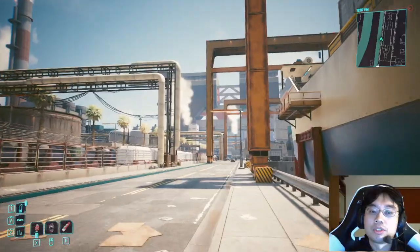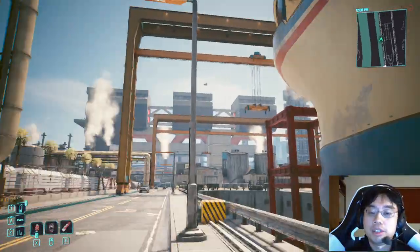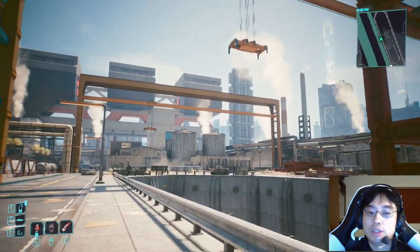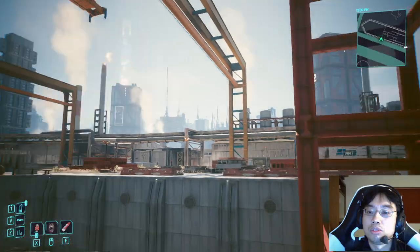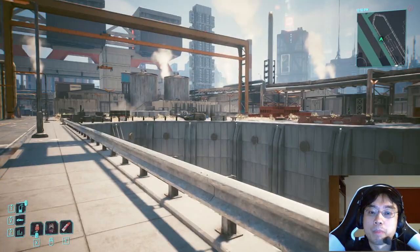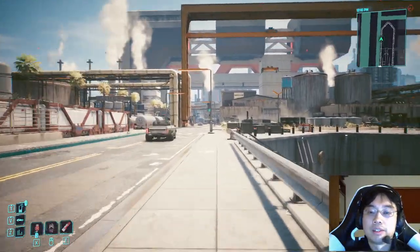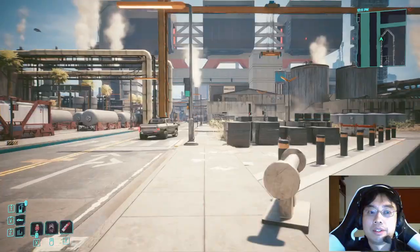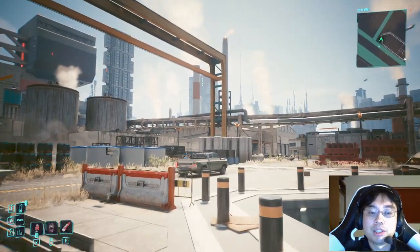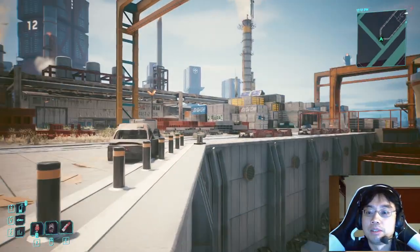We have cranes. Above there, I guess you have to access the ship somehow. Although I guess you would have cranes in the dry dock too, because you need to get components into the ship from above. More factories down there, no idea what they are. Mostly abandoned, or they look abandoned. Maybe just poorly maintained.